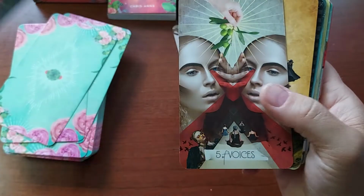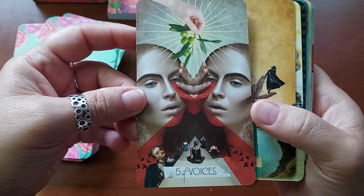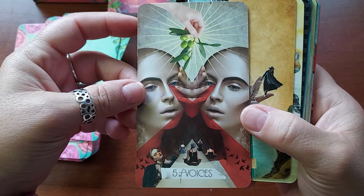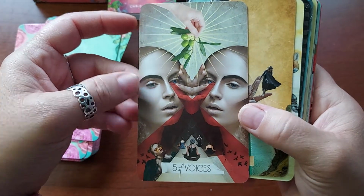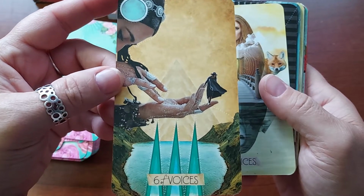4 of Voices. 4 of Cups. 5 of Voices. That's another one that's usually sorrow and grief. That doesn't have that vibe to me. But hold that one back. We'll see. 6 of Voices.